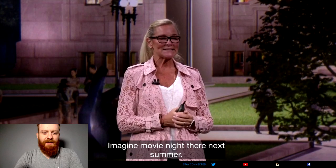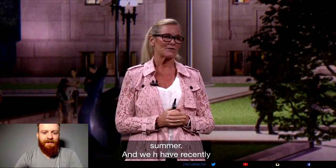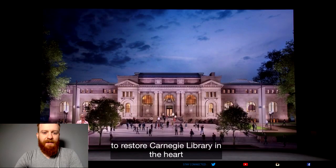And we've recently announced an ambitious project to restore Carnegie Library in the heart of our nation's capital. We can't think of a better place for Today at Apple programs than a building originally created for the city to access knowledge and unlock their potential.